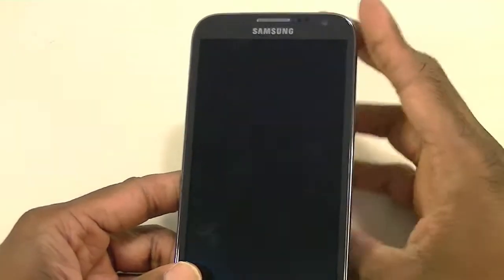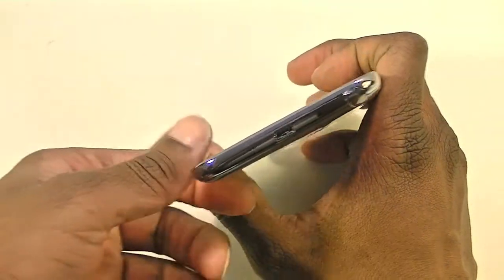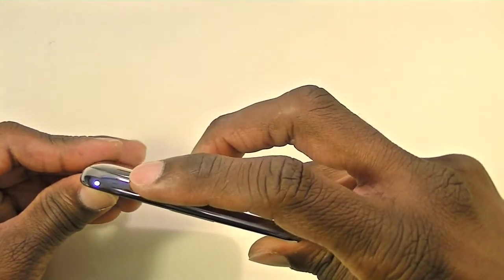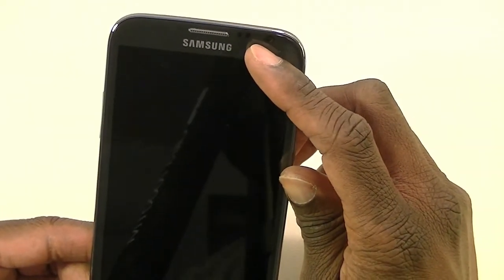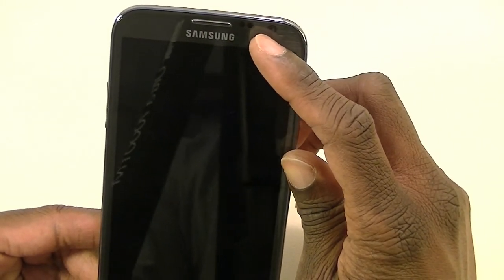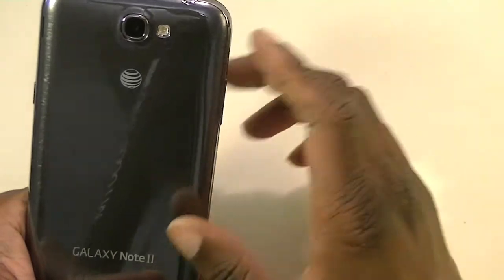As you've probably seen before, but I'll go over it anyway, you have your micro USB on the bottom, your S Pen, of course, your microphone, another microphone on the top, 3.5 millimeter headphone jack. You have your sensor for when you put your face to the phone while answering, to turn the screen off. Your front-facing camera, your rear-facing camera and flash on the back.